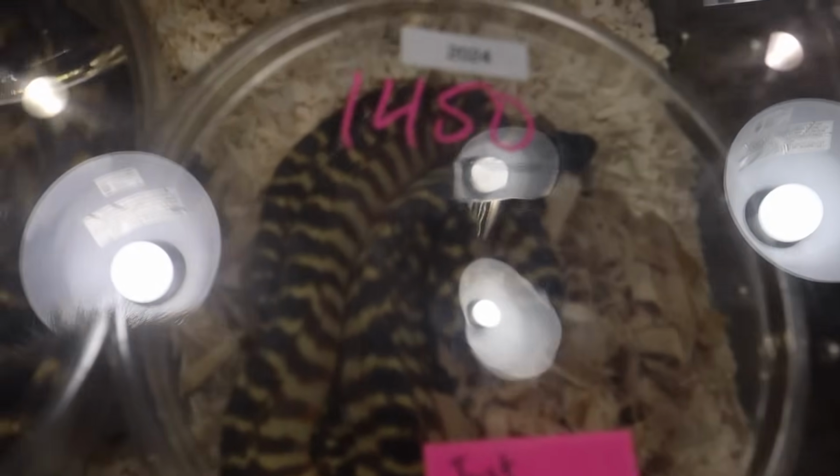Look at these black-headed pythons. These are also one of my favorites. I mean, look at that thing right there.